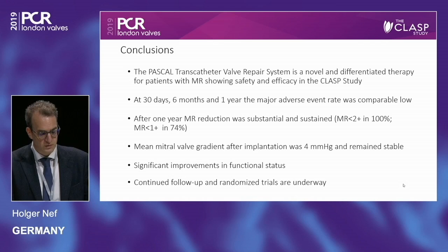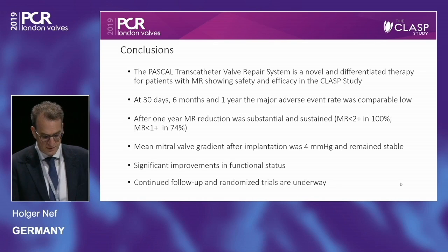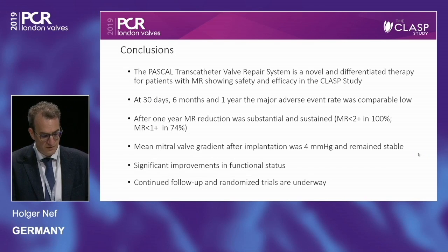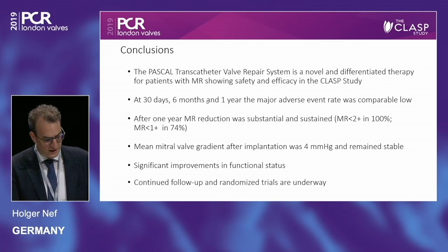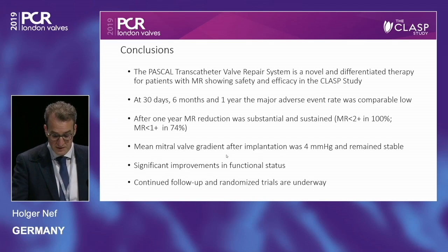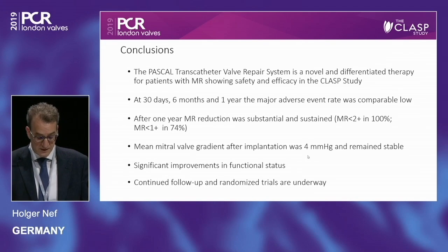So I'd like to conclude: the PASCAL transcatheter valve repair system is a novel and differentiated therapy for patients with MR, showing safety and efficacy in the CLASP study. At 30 days, 6 months, and 1 year, the major adverse event rate was comparably low. After 1 year, MR reduction was substantial and sustained. Overall, the mean mitral valve gradient after implantation was 4 and remained stable.